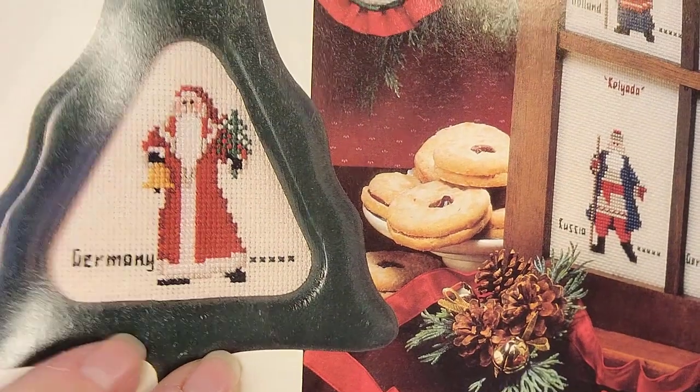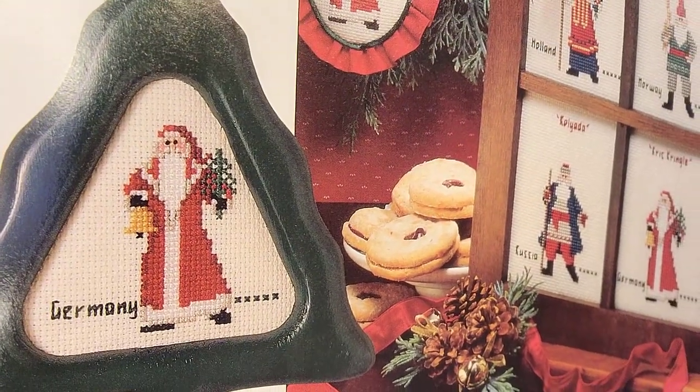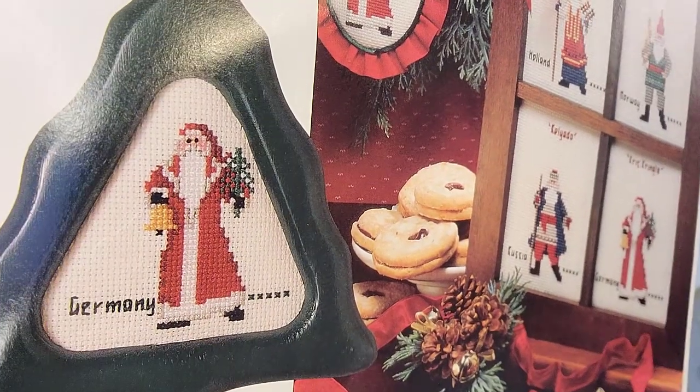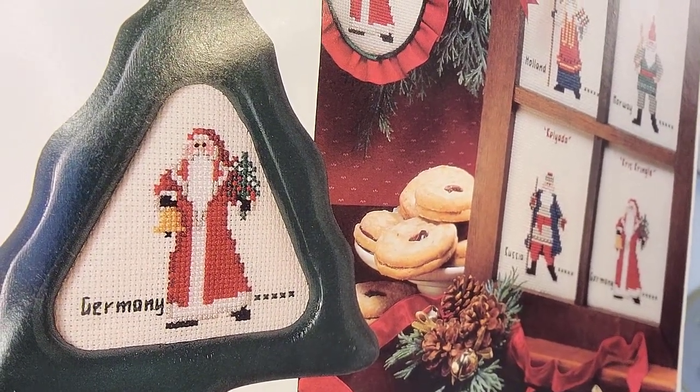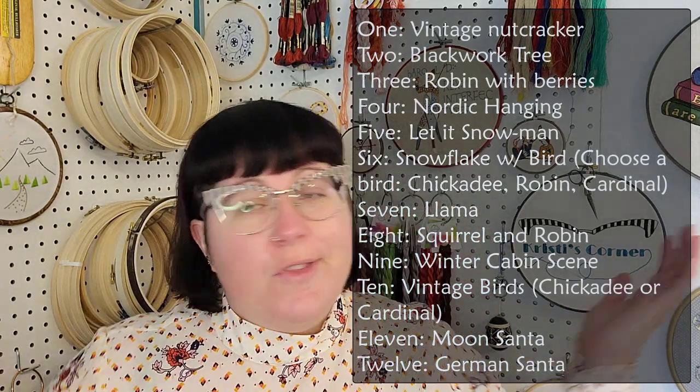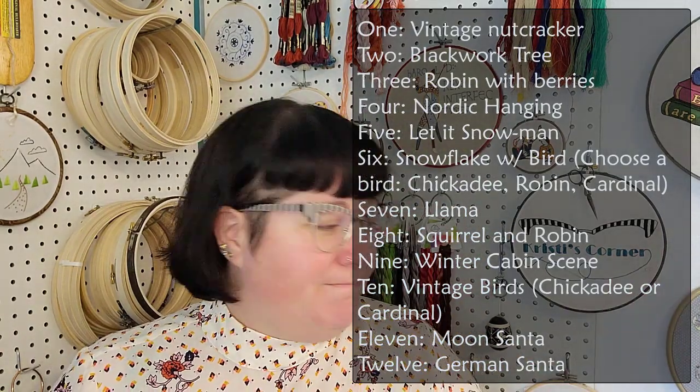Ooh, quick addition. This German Santa. That looks vintage Santa to me. I probably won't stitch Germany, but German Santa. So that's number 12. Number 12 is German Santa. And there we go. Those are your choices, 1 through 12.